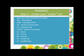Okay, so got-a-lot, if you have a lot of different products, then before you ever start, you need to come up with a list of how you're going to code things. So woodblock kit, acrylic unmounted, Stampin' Up, Close to My Heart, whatever it is that you have, you want to create a code list to start with.